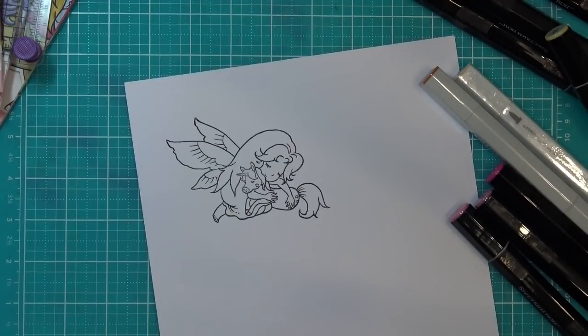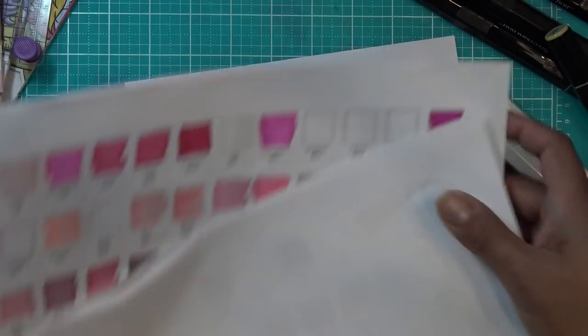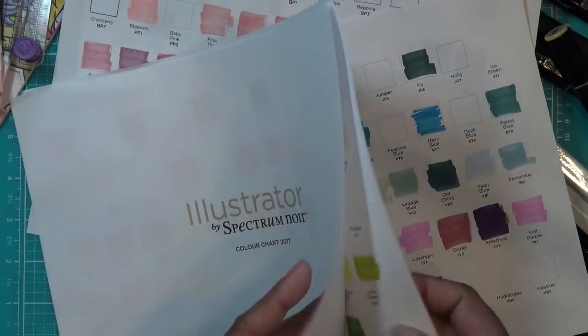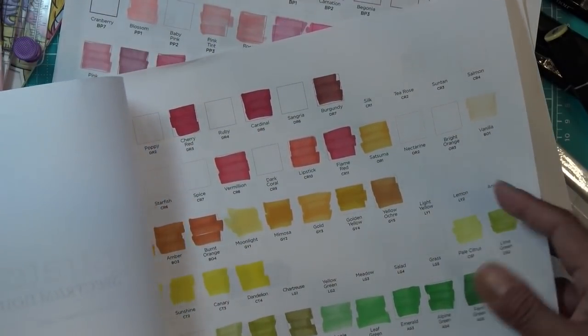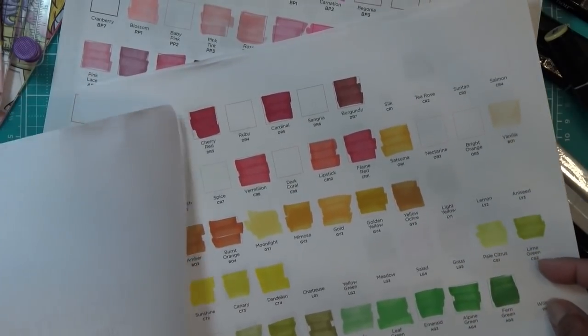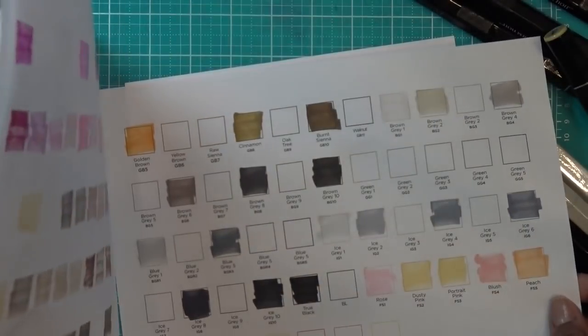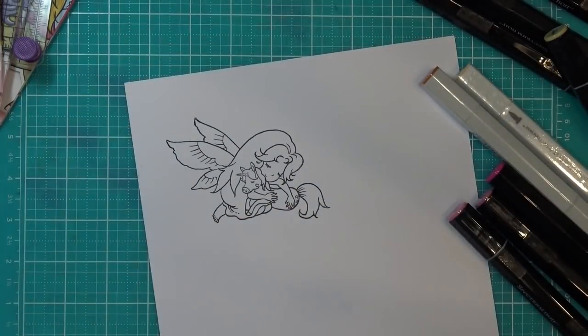And oh, I'm going to sit down. So this is what I did. I printed up one of these color charts from the Crafter's Companion site. You can find them on there. You have to go on, I think, click on downloads and then Spectrum Noir, and then you find the color chart you want. I don't have it all colored in because, again, I have some illustrators that aren't open and I don't want to open them until I need to use them. So I hope that makes sense.